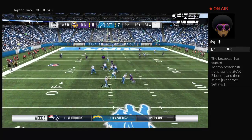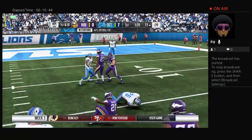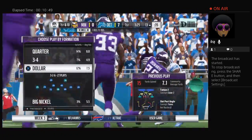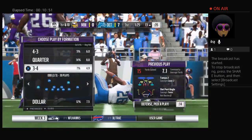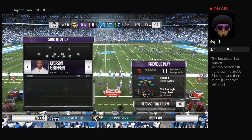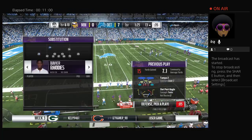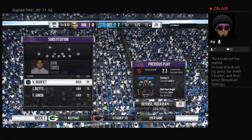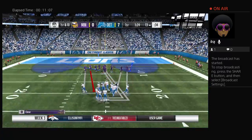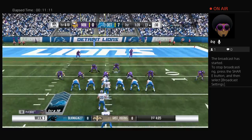Stafford on first down. And he's got his man out of the backfield. That's complete. And down inside the 15 he goes. 15 more there, and they're on a roll. It's another first down. The Lions into the red zone for the first time. They have a 1st and 10 at the 13-yard line.